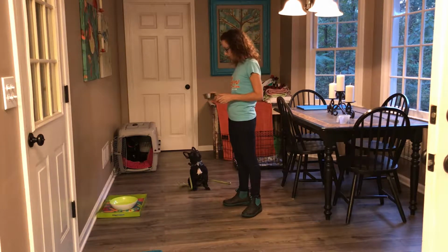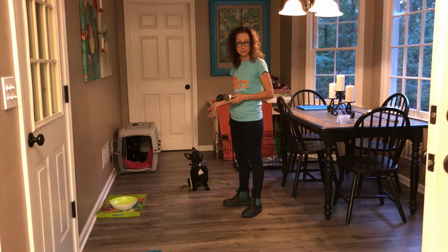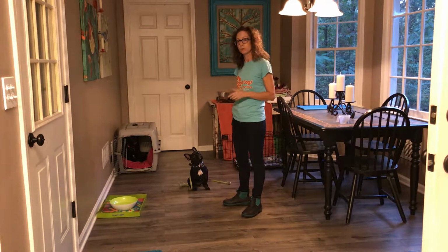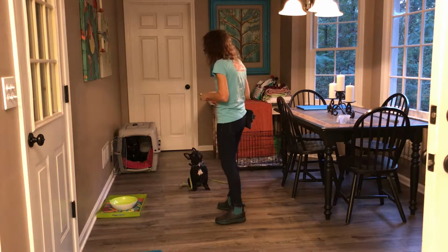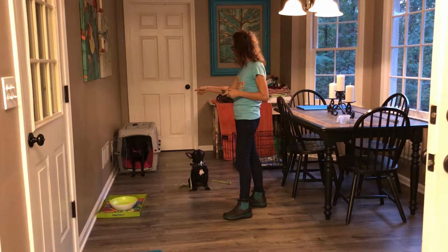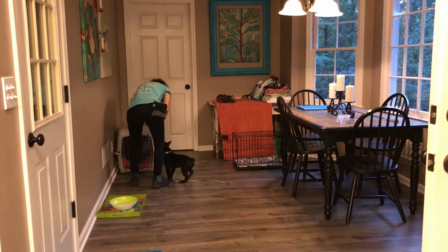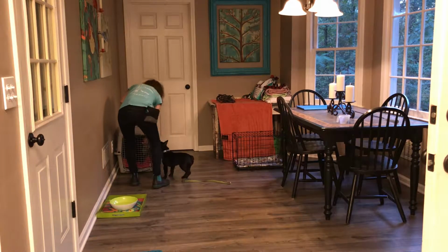All right. So food comes out. I just released him from the kennel. I didn't tell him to sit. Right? It's just what he knows to do. When I go to put the food down, I'm not going to put it directly in front of him. You can see I got Maggie over here in the kennel. I'm going to close her door. All right, there we go.